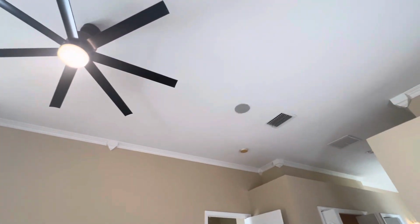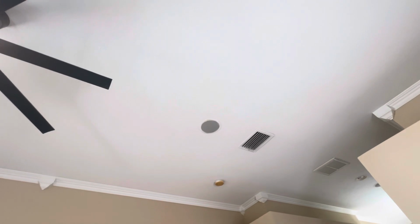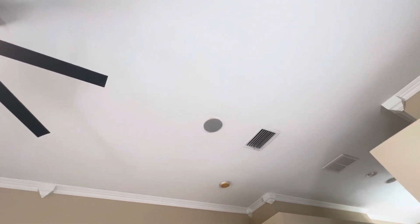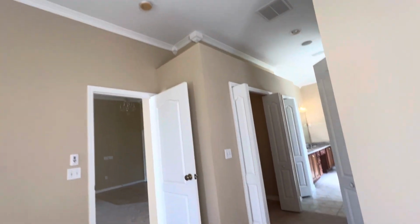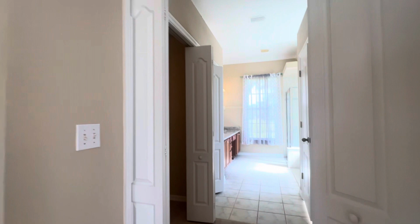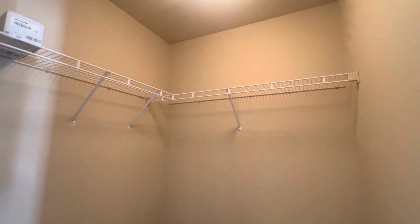In the ceiling, it appears that we have a speaker. I don't know where it's connected, but you probably have some semblance of a surround sound. And here we have two closets, both walk-ins. So this is the smaller of the two closets.